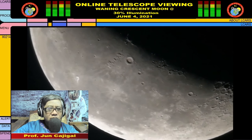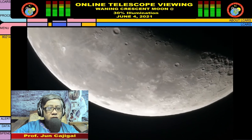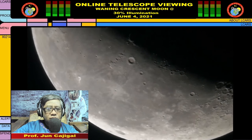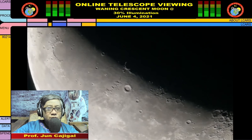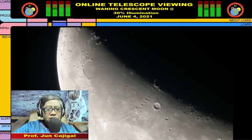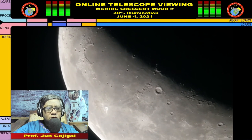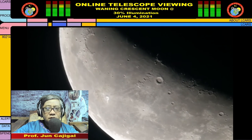What do you think? So if you have any questions or comments or reactions about our magnified image of the moon, feel free to type in your comments or your reactions po. Huwag po kayong mahiya. And we would be very happy to answer your reactions, your comments, or your questions. So ayan po, that's the magnified image of the moon, and you could see really the high resolution image of the Copernicus crater. Yan po yung malaking crater na yan sa gitna near the terminal line of the moon.